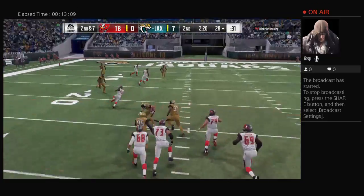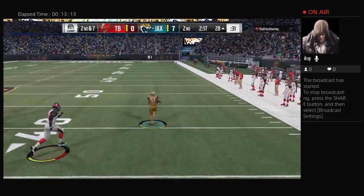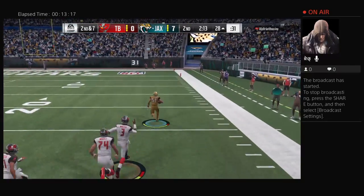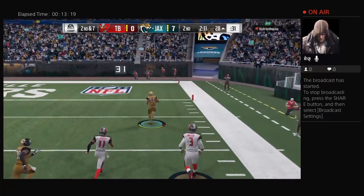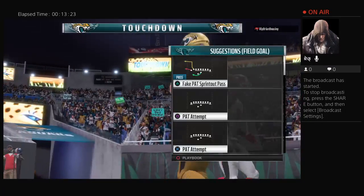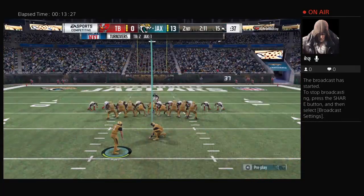They'll try to throw now. Winston. Into heavy traffic, and it's intercepted. Picked off by the linebacker, Paul Posluszny. The 40, 30, past the 20. And he will take this one home. It's a touchdown. Short throw, pick 6 right there.